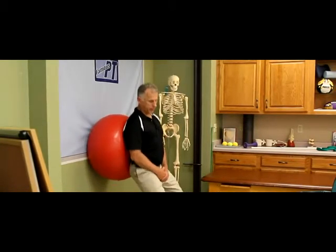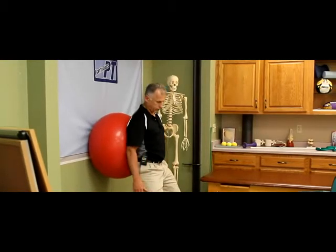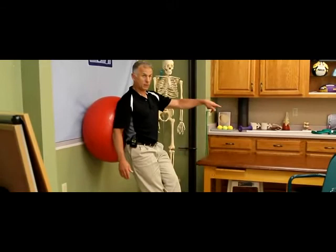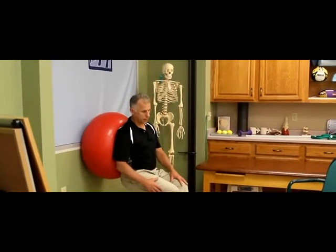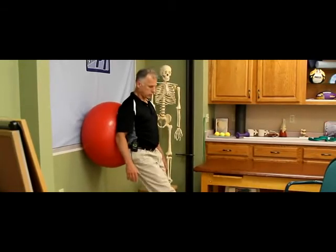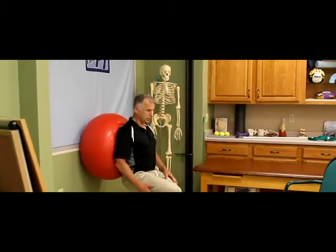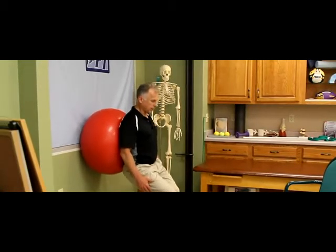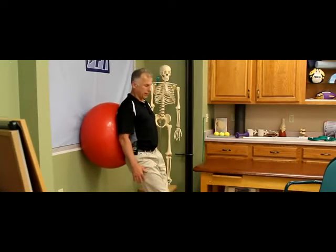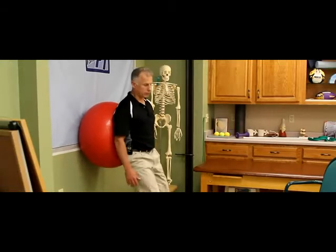If you want to make them more difficult for those people that are really strong, you can cross over like this, same as when we did the ball on the hamstrings, laying down. And again, you're going to do both sides so that we keep walking straight line. You can see I cannot go down with one leg. That's working hard, aren't you? You can get really aggressive with this particular exercise.